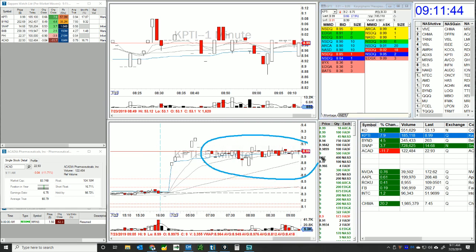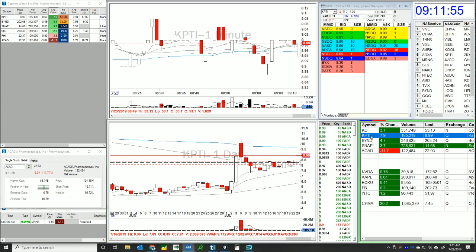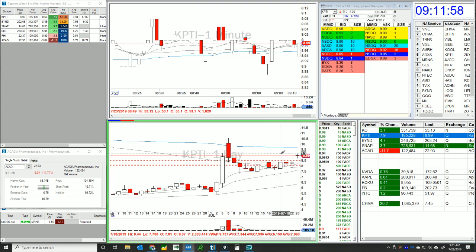KPTI, still a horrible pre-market action. Has a great daily chart here popping up nicely, but again, just not looking too great on the pre-market action, even with 185,000 shares traded. So I am going to remove this one. Actually, better yet, we'll do some levels and then we'll remove it just in case at the open it surprises us. We can tune into it. We'll be ready to go for it.